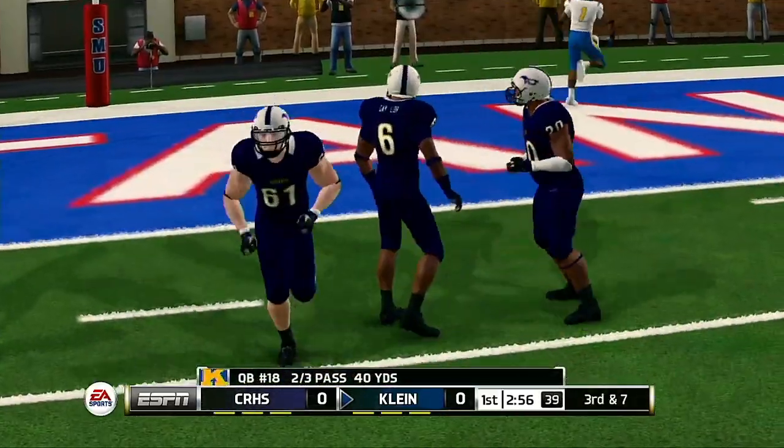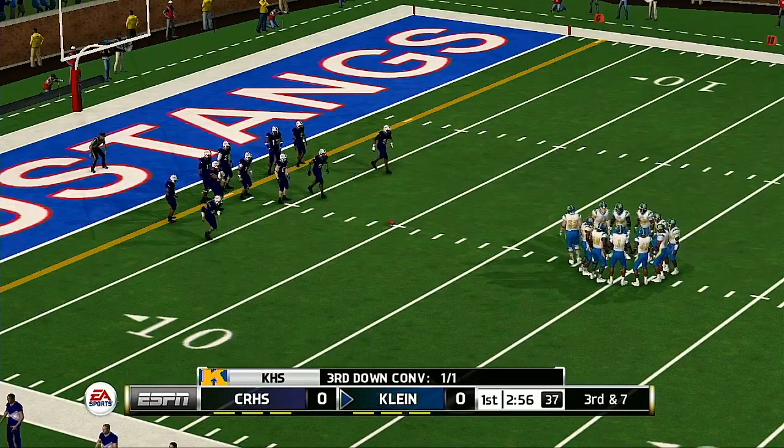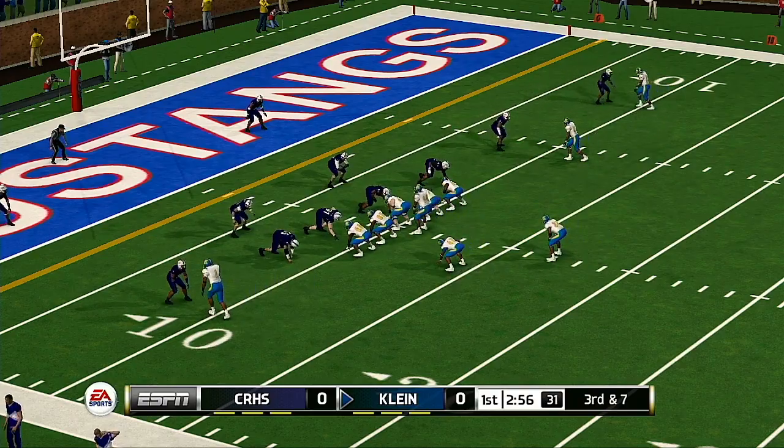Good job here by the defense. If you let this quarterback set and throw, he'll kill you all game. But they got excellent pressure on that play. From the 10-yard line, it's third down.